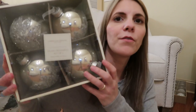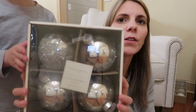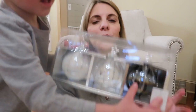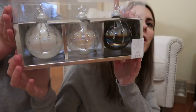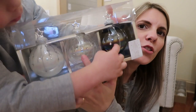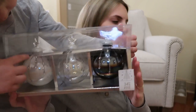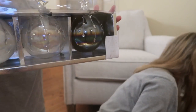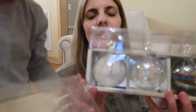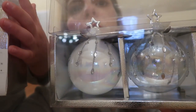At Home Goods I got some ornaments for the tree. This is a silver set of ornaments. Then I got this set of trees. Okay, he wants to help. This is kind of a petroleum blue, transparent and white. You can see they're glass because they're very transparent. I got two of those. This is the same one. You can see the white, the transparent, and then the blue.